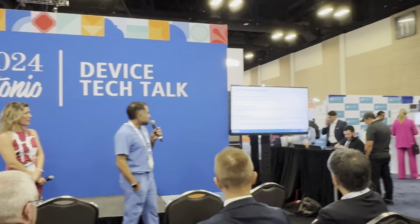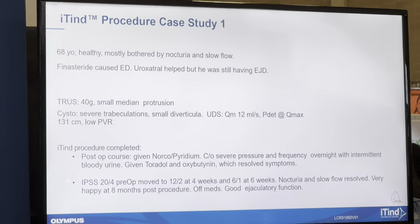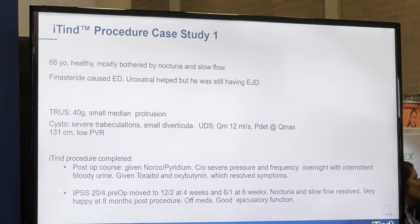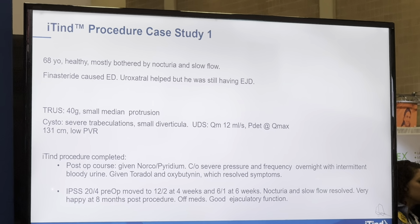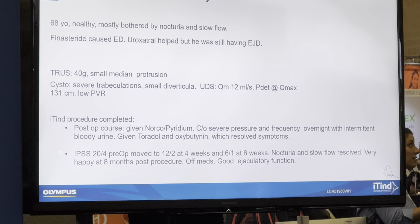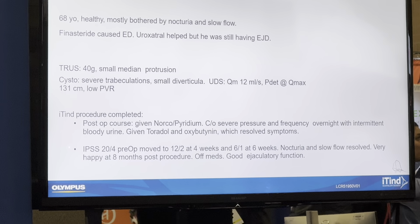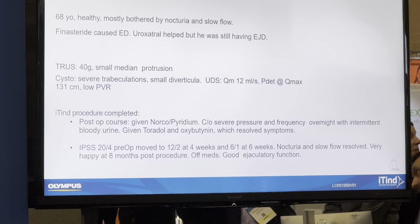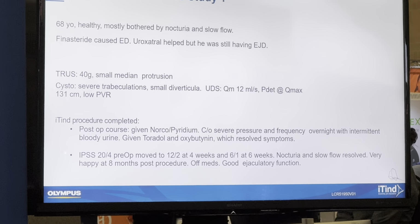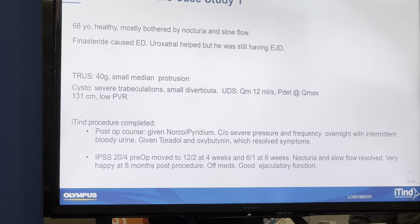Sure. So a typical patient, 68-year-old, healthy. This patient was concerned about a slow flow, nocturia. He had tried finasteride and was either having erectile dysfunction or had read about the risk for ED and didn't want to be on the medication. His prostate wasn't severely large, but he had been placed on finasteride, and he had been through Flomax, which was causing retrograde ejaculation, and even alfuzosin, which wasn't helping him in that regard. So he was looking for a procedure.